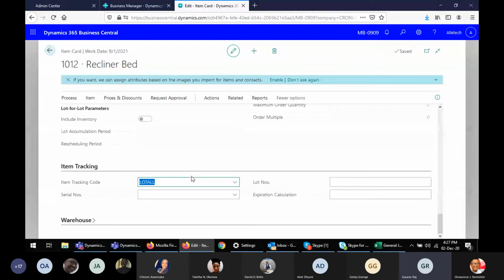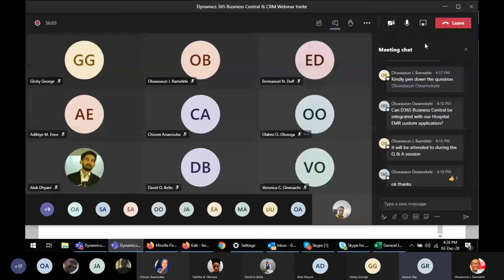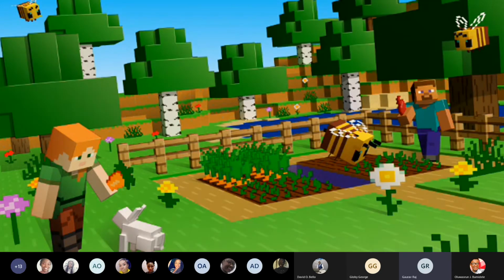So this can be defined, and when the order is received in Business Central, the inventory, the other application that you were seeing. One second, let me share the screen again.